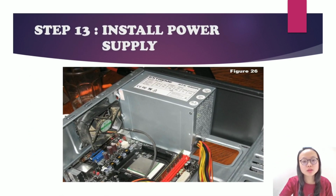Step 13. Install power supply. Consult your case documentation for details and then follow these directions to install the power supply. First, you need to align the mounting holes in the case and power supply, as shown in figure 26. Then, insert the screw and tighten.